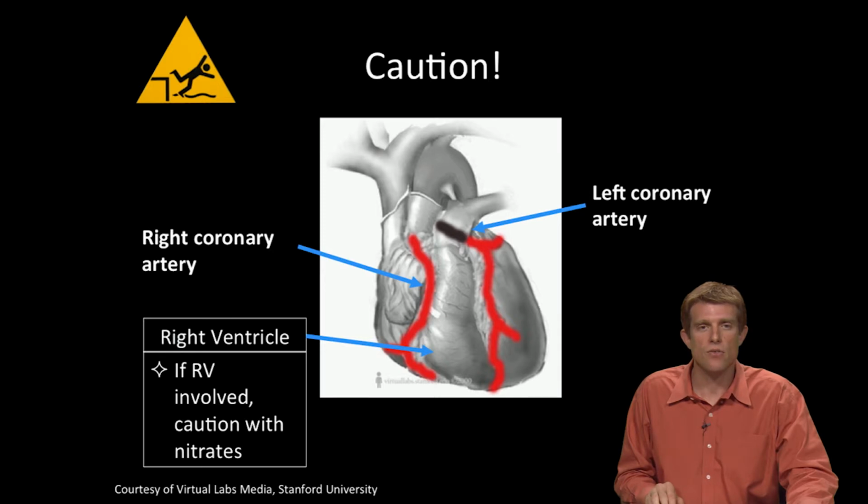And if the right ventricle is involved, you have to be very careful using nitrates, because by giving them that vasodilator, they decrease the preload the patient sees in the right ventricle. And these patients are very preload dependent because their right ventricle is not functioning well. So they need a lot of preload or a lot of fluid and filling to make sure they're getting adequate cardiac output.